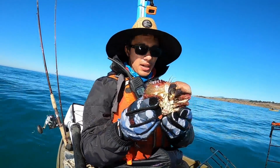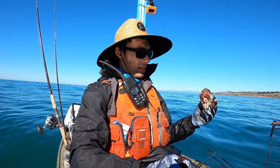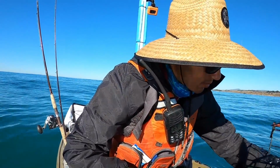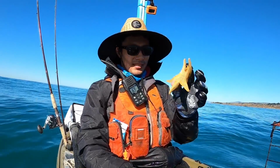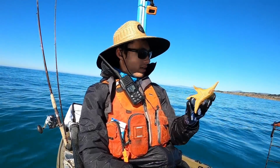There's a little rock crab there. I could keep this one, but I'll let it go. I'm just happy to get my pot back. And then also my second ever starfish. Definitely don't want to be catching starfish, because that's when you know you're near rocks.